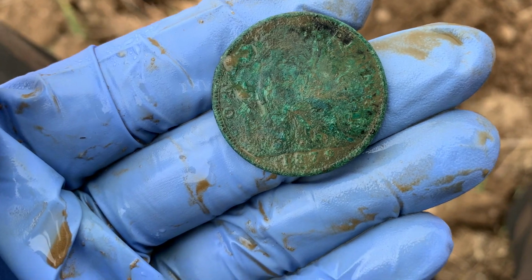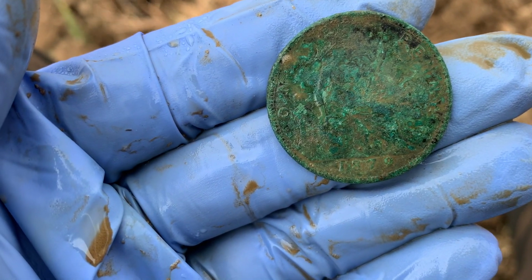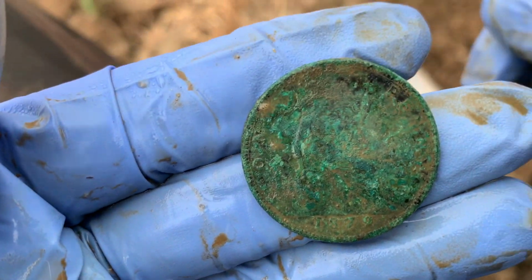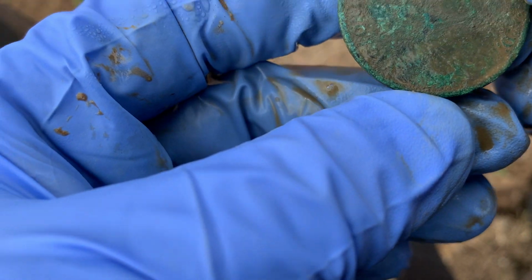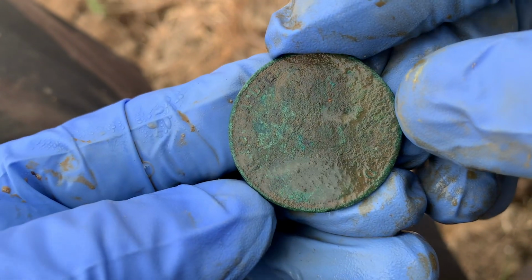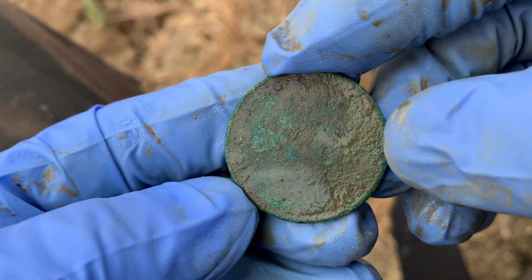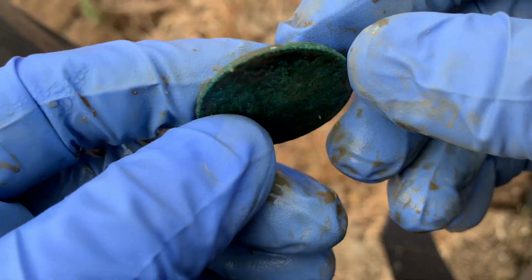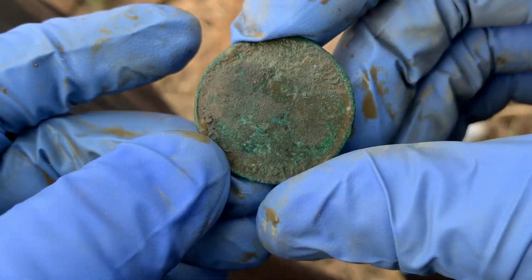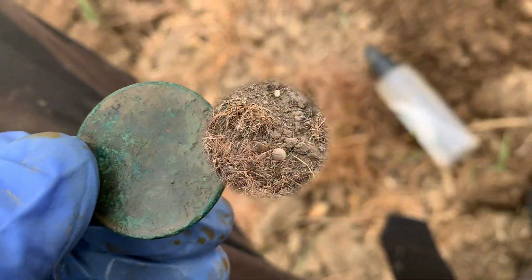There we are, just coming through. 1879, 1 penny. So that's going to be Vicky, isn't it? Yeah, just about make her out. There we are. Oh well, not in great nick, but we got a date off it, and it's a coin, and it's a penny. So I'm happy with that. Right, see you in a bit.